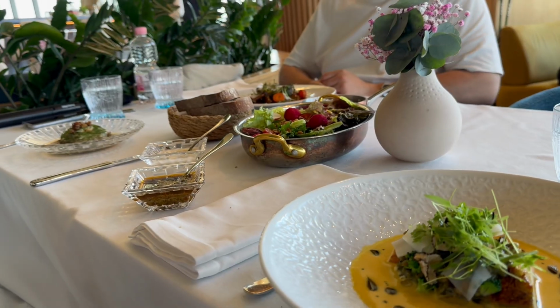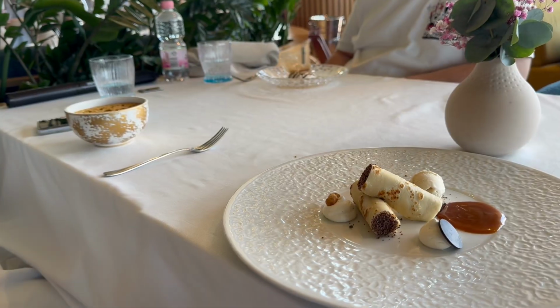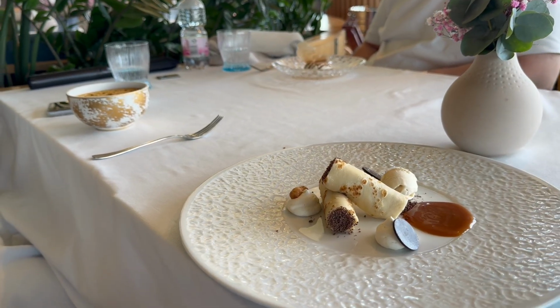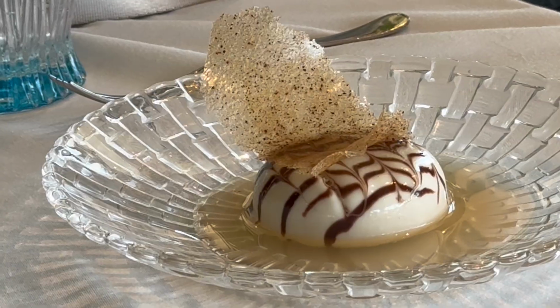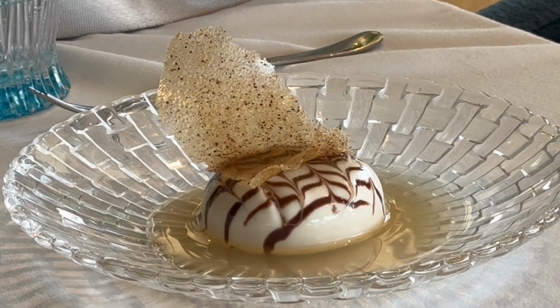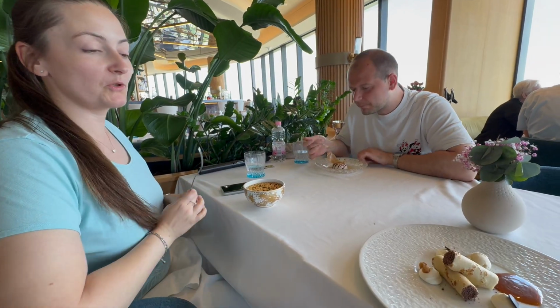Combined with a lovely meal and spectacular views, it quickly became one of the most memorable dining experiences of the trip. Sometimes it is not only about the food itself, but about the setting, the atmosphere, and the feeling of being somewhere unique, and VIRTU restaurant definitely delivered all of that.